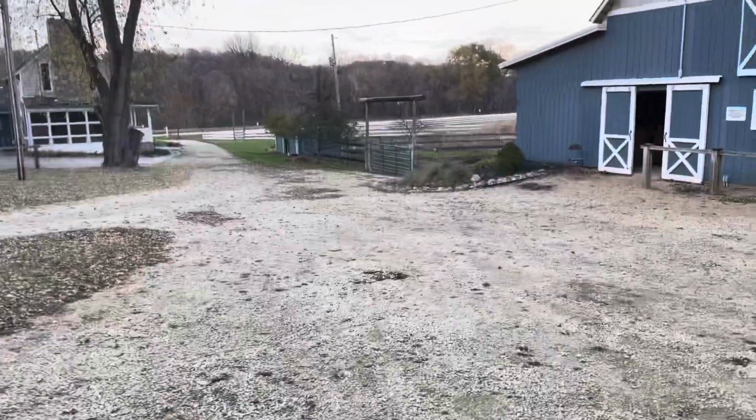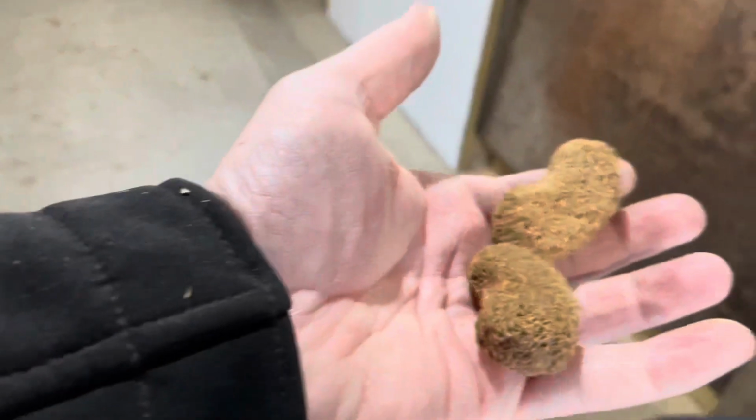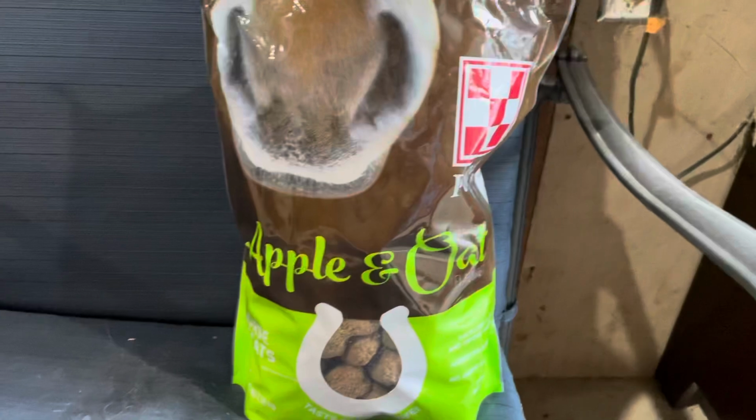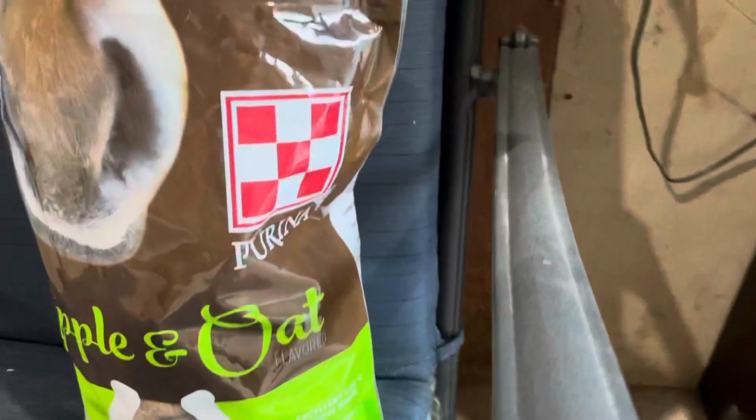Sit with the horses, visit with the horses a little bit, maybe give them a couple treats. All right, so I got a couple treats for Finnegan and Rip. Bought these the other day. They seem to really like these. I don't think this is the first time we've tried these. At least I have apple and oats, made by Purina. Give them one. They're pretty good today.